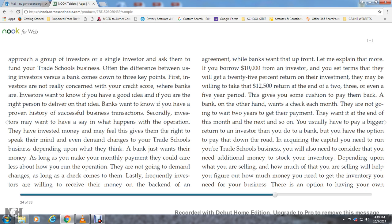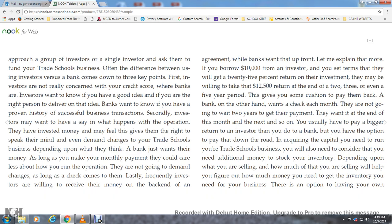You may decide to approach a group of investors or single investors and ask them for funding for the trade school business. The difference between using investors versus the bank comes down to three key points. The first: investors are not really concerned with your credit score like the banks are. Investors want to know whether you have a good idea and if you are the right person to deliver on the idea. Banks want to know if you have a proven history of successful business transactions.